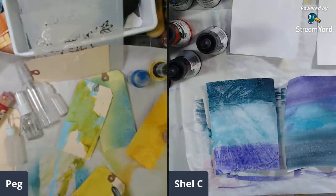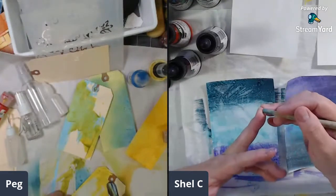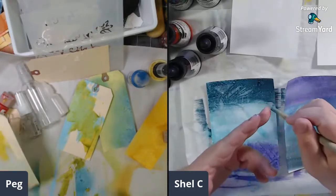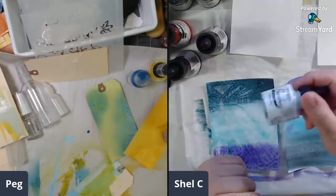Then India ink is heavy pigment suspended in water with sometimes the addition of gelatin. So it doesn't have any acrylic emulsion in it, but it's still light, fast, and permanent in a lot of cases. Not every single case will India ink be permanent, but almost always it is. And it comes inside of bottles like this.